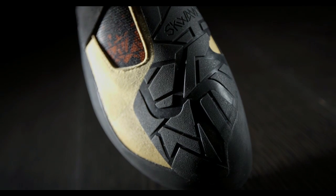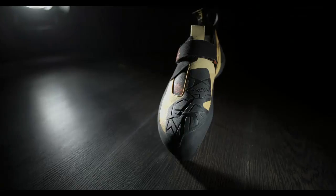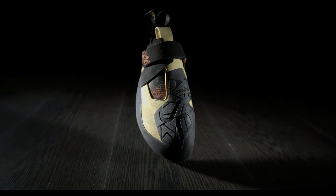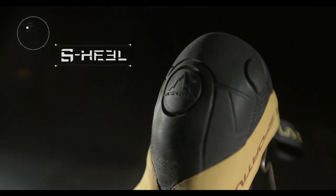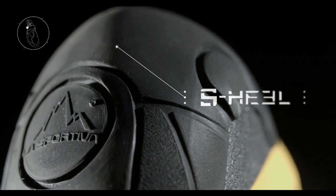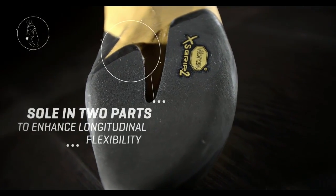Squama, sensitive, snug-fitting, flexible climbing shoe, ideal for top performance both on rock walls and in the gym. Maximum sensibility and precision. S-heel allows perfect stability in torsion, enhancing performance for heel hooking. Sole in 2 parts to enhance longitudinal flexibility.